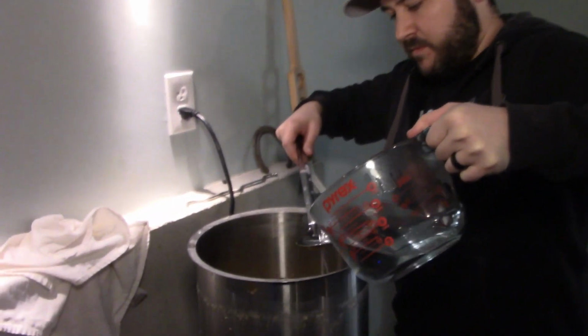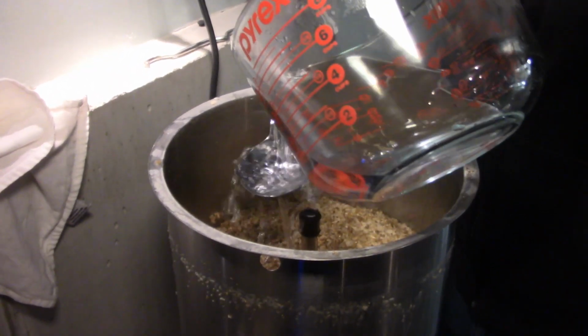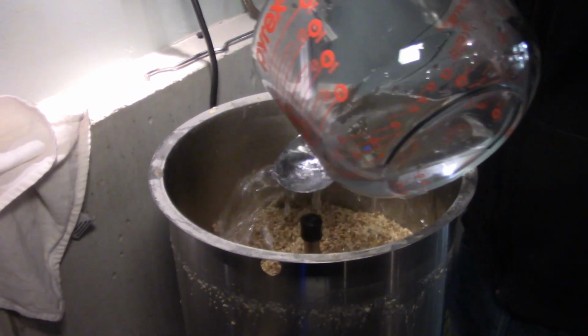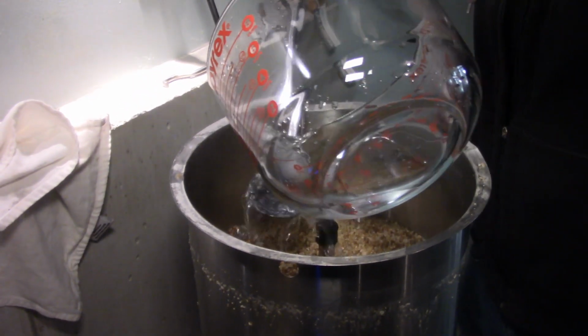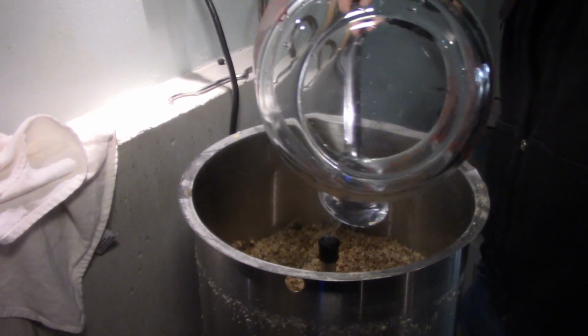All right, time to sparge on Sam. I'm going to sparge with about 2 gallons of water to get up to our desired pre-boil volume.